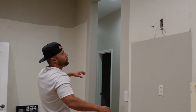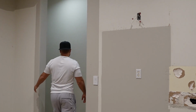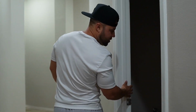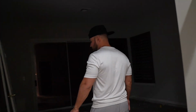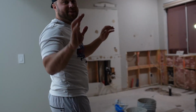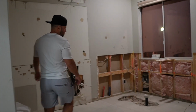This is going to be one huge refrigerator with cabinets to the ceiling. And as you can see, we ripped out all the bathrooms. This is going to be a powder bath. In the primary, I don't think you saw it all gutted yet, but we ripped out literally everything. We're starting over. So it's going to be an awesome bathroom.